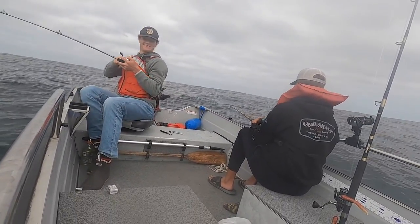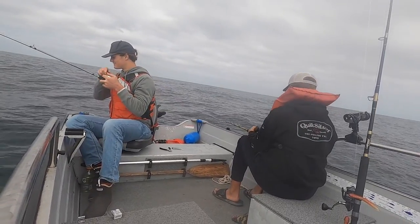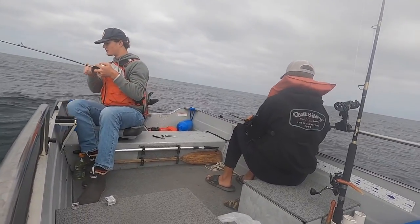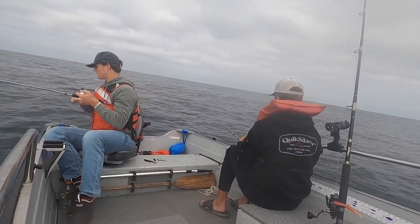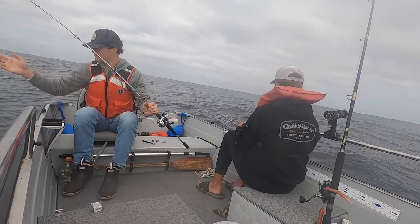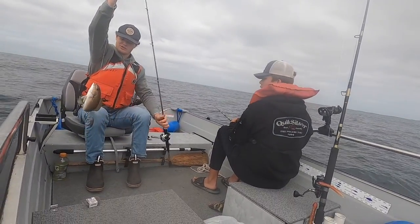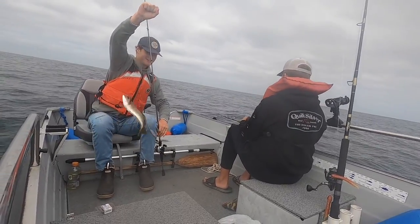Why would it be a huge fish? Bro, it just took drag. It went straight down. Oh, I think it's a whitefish. Yeah, it looks like a whitefish. Keeper. I'll take it. You know your rod's light when a fish that big's taking drag on you.